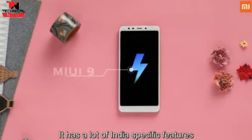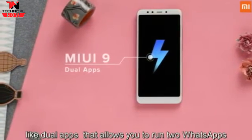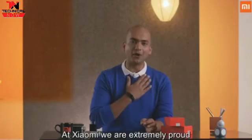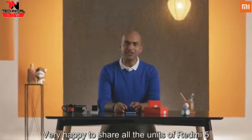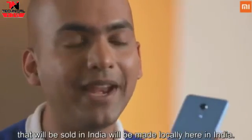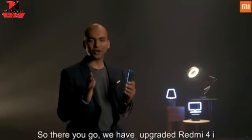It has a lot of India-specific features like dual apps that allows you to run 2 WhatsApps and the newly designed Panchang calendar. At Xiaomi, we are extremely proud to be the front runners in the Make in India initiative. Very happy to share that all the units of Redmi 5 that will be sold in India will be made locally here in India.